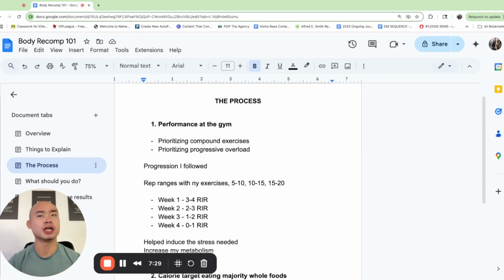Instead of just, hey, let me just eat a low amount of calories, no, we didn't do that. Everything that we did revolved around performance at the gym. Why? Because the more muscle you have on your frame, the faster your metabolism is, and also the more calories your body burns by default. How we did this, and what prioritizing my performance at the gym meant, was prioritizing compound exercises. Exercises like squats, bench, deadlift, rows, overhead press.